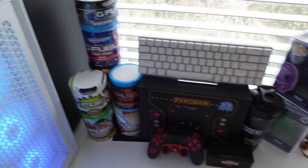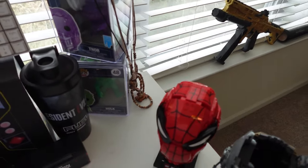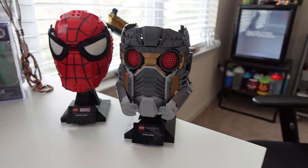Got some of the daily drinkers over here. Got G Fuel shaker cup. We got two Funkos. We got a Thor and then a Hulk down there. Some new Legos I've been picking up recently. I've been having a blast with these. We got Spider-Man and then the Star-Lord.